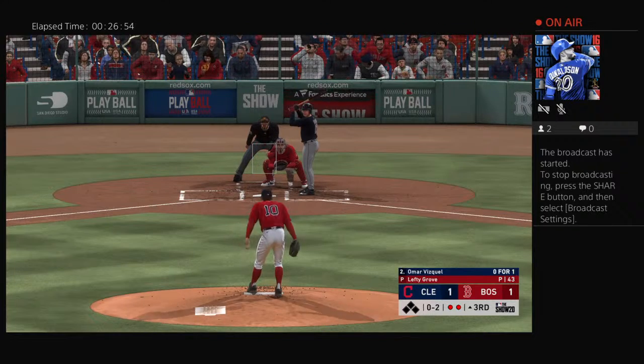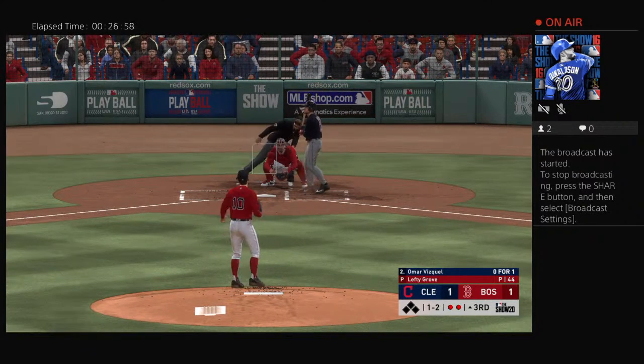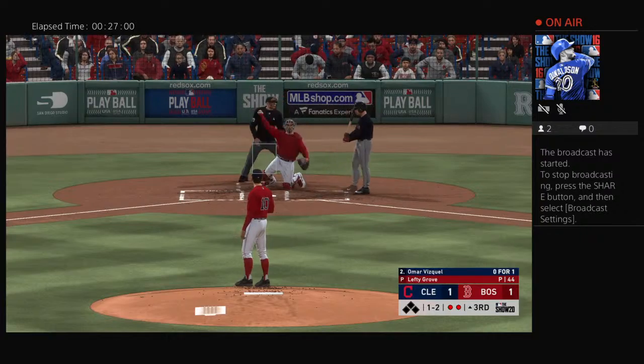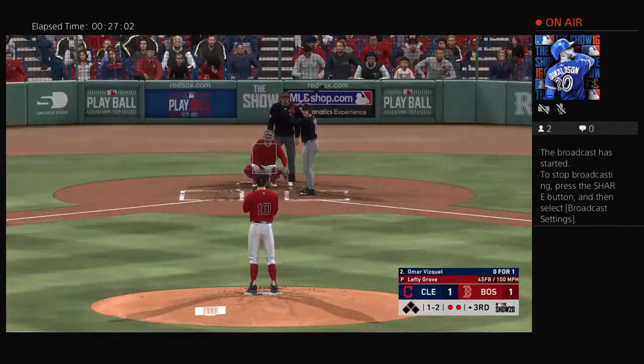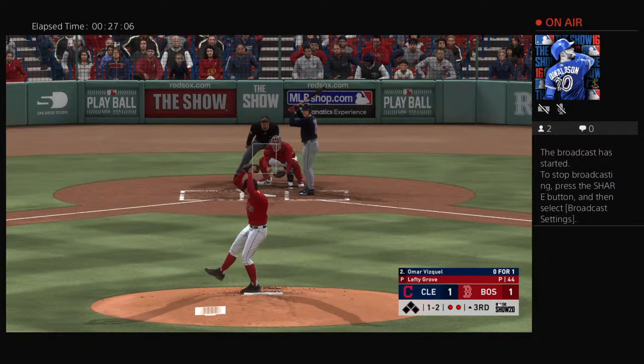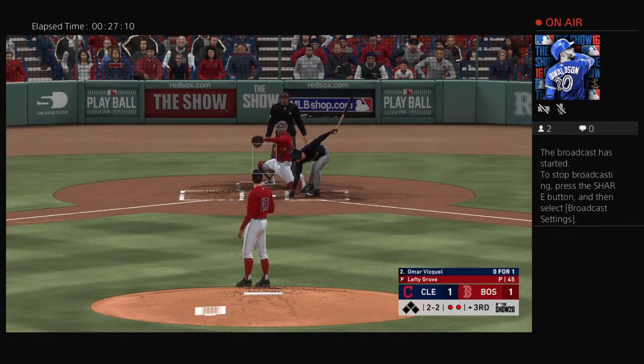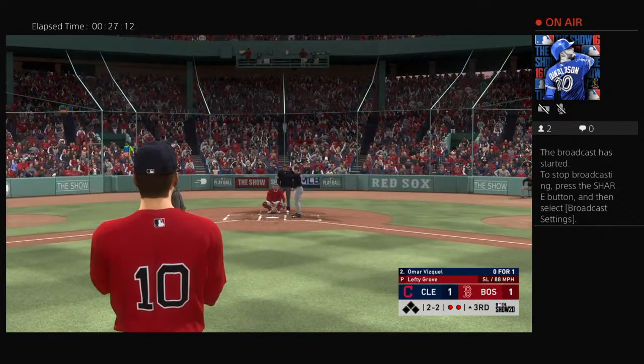The next 0-2. Runs a bit inside for a ball. Well, this is an approach we've seen him use effectively lately. Set up the inside and then get him out with pitches away. Good plate discipline to lay off the slider that time, and he draws even at 2-2.